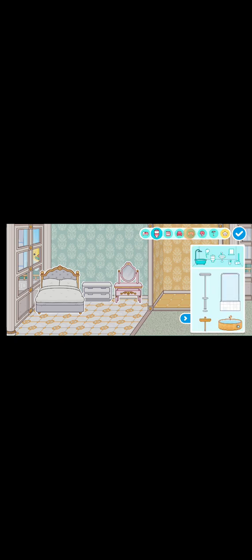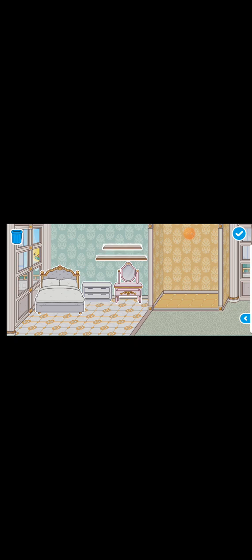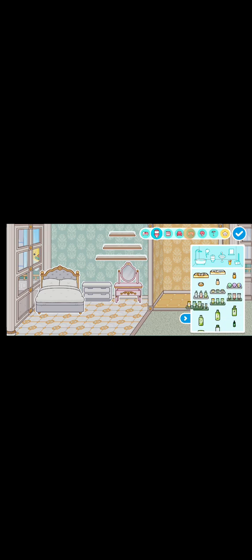First we're gonna go to the bathroom because that's where our makeup goes. We're gonna put a ceiling here. Not the ceiling, the shelves. These shelves are for the makeup of Mila. Why do I keep saying Mina? It's Mila, guys. Oh my god. Sorry about that. Here we're gonna put their skincare. There's the skincare. Mila's skincare. Oh my god, I'm still messing up. Unbelievable of me.